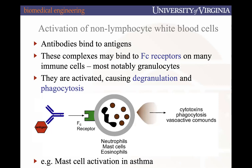But the activation of cells that are not lymphocytes via these antibodies oftentimes occurs through Fc receptors. Again, I use the example of mast cells. They have, using this depiction here, on the surface of a cell, a receptor that's called an Fc receptor. It binds to the Fc domain of an antibody. In some cases, they'll already be bound to whatever the antigen is they recognize. In the case of mast cells, all of our mast cells have IgE, an antibody, already on the surface, waiting to interact with their cognate antigen.